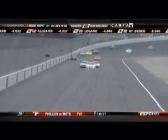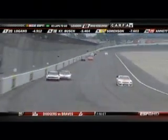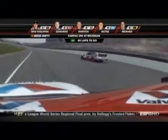I think what we're seeing, too, is these guys getting used to these cars, what they can and can't do with them. They're learning all about it, learning to use the draft even more at a place like this. That maybe in the past with the older car, they didn't have those opportunities. That was Kenny Wallace going another lap down. He is now shown in 32nd position. It's Keselowski and Edwards up front with 40 to go.